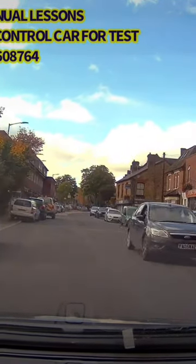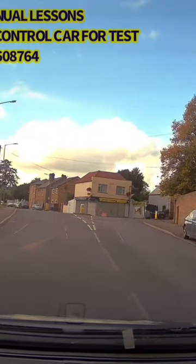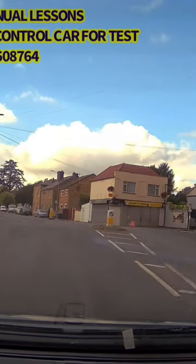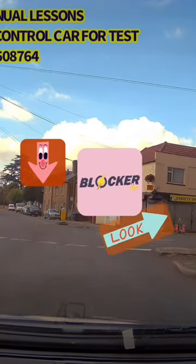Once again, position is very crucial for turning right. For turning right, please keep your car close to the center line. MSPSL routine should be in place. Keep looking on your right. Cover the blind spot as well.